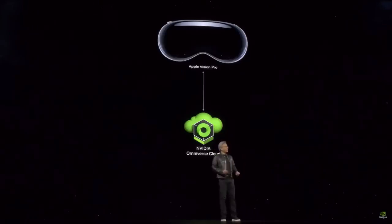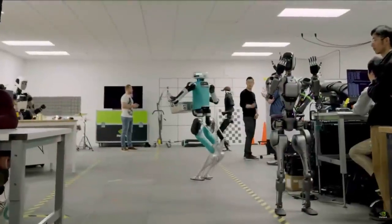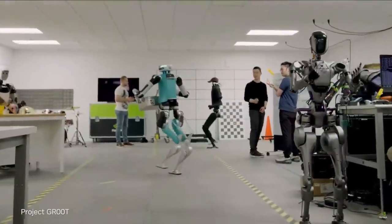It is very, very strange that you walk around virtual doors when I was getting out of that car, and everybody does it. It is really, really quite amazing. Vision Pro, connected to Omniverse, portals you into Omniverse. And because all of these CAD tools and all these different design tools are now integrated and connected to Omniverse, you can have this type of workflow. Really incredible. This is NVIDIA Project GR00T.